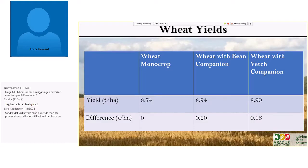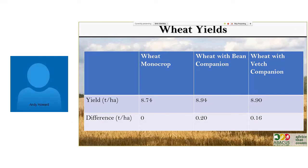We did see a very slight benefit in yield. It's not a benefit that is amazing and made us lots of money, but there is definitely something there to go forward. So for that reason, I decided to try it again this year on a field. And this is what it looks like at the moment.